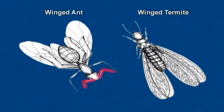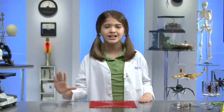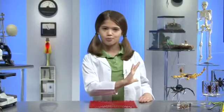A winged ant has bent antennae, and a winged termite's are straight. A winged ant has three body segments and a skinny waist, while a winged termite has two body segments and no waist. If you're still not sure, a pest pro can clear up any confusion and clear out the culprits.